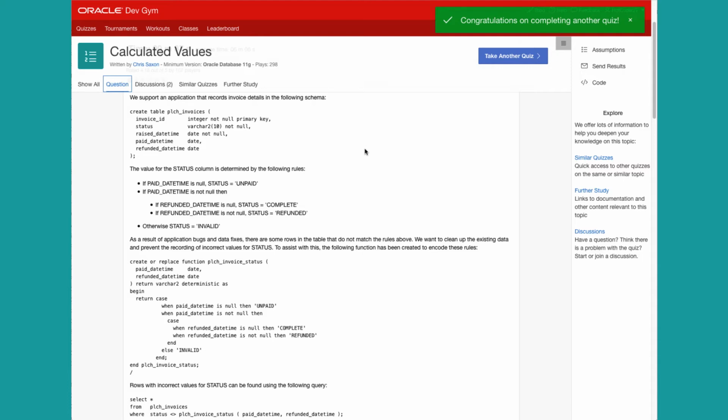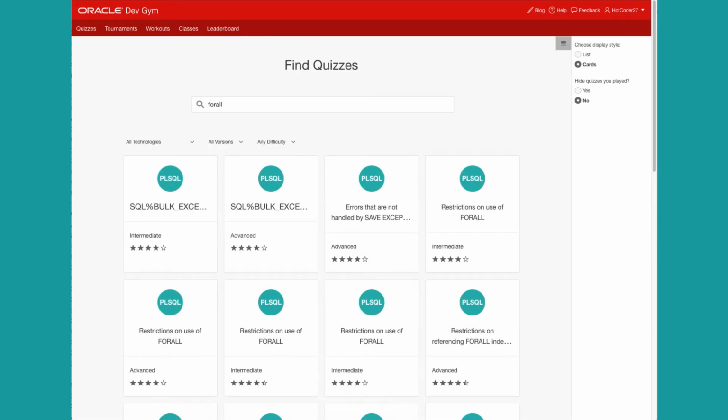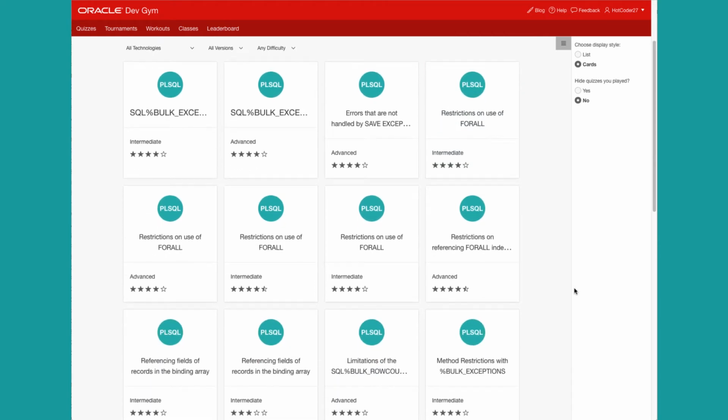And once you've taken one, you'll probably want to take many more so you can go back to the home page. And from here, you can take another one of your featured quizzes. Notice the check mark indicates that I've already taken it. Or you can say, you know what? I've always wanted to learn about the FORALL feature of PL/SQL. So I type in my keyword, and I'm taken to the Find Quizzes page that will give you all sorts of quizzes based on your criteria.